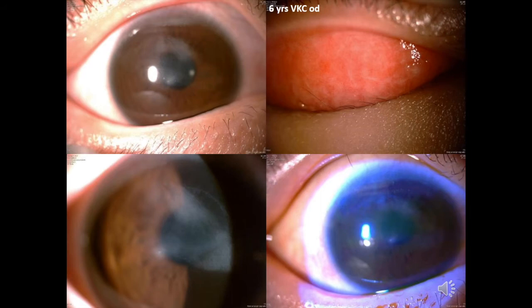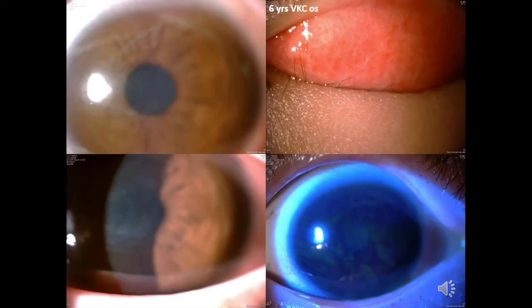In the right eye, you can see a residual corneal opacity, and the conjunctiva has become very quiet. In the upper tarsal conjunctiva, you can see the giant papillae have disappeared, and there is just a little fibrosis in the upper tarsal conjunctiva. This is the left eye again.